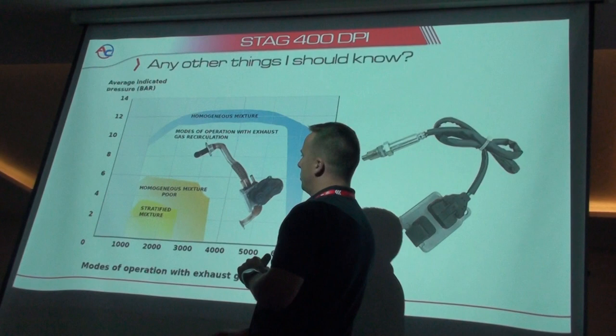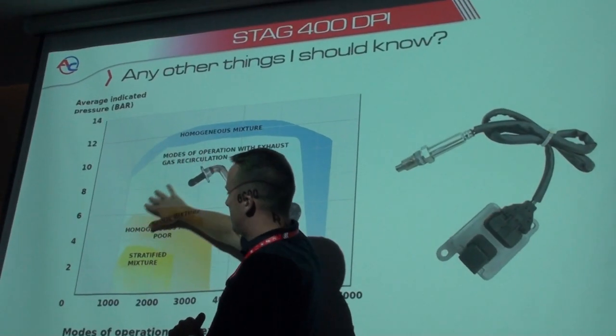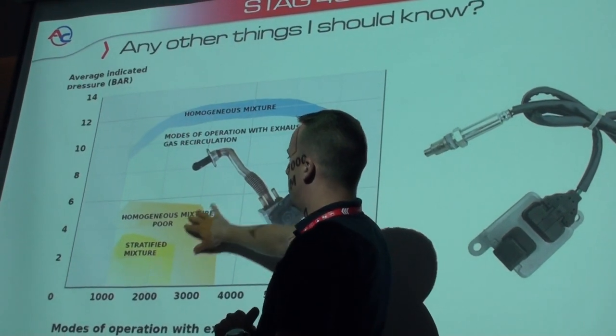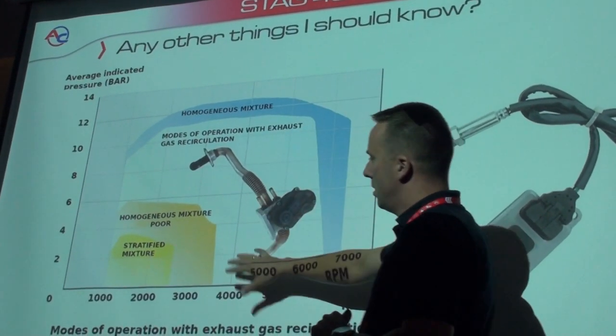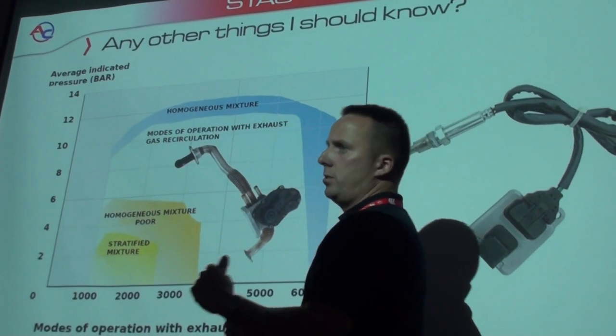And this moment when the car unit activates and deactivates the EGR system to control the power of the engine by using exhaust gas makes a lot of problems, because in this area we feel vibration on the engine.